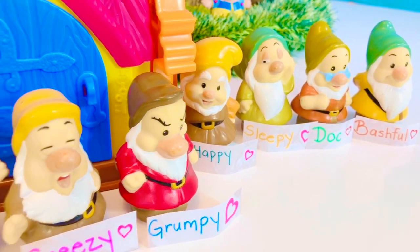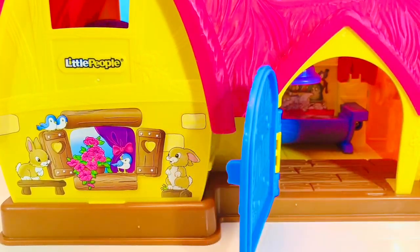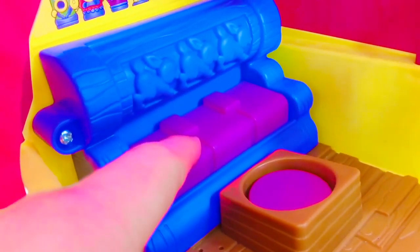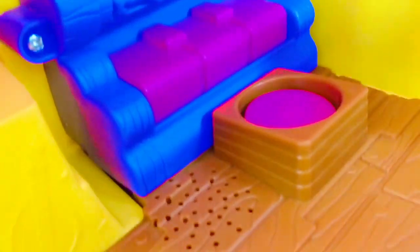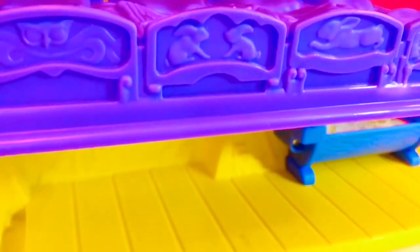And speaking of bedtime, it's time to go in the cabin. Some of the dwarves are going to have a nap. Let's open the big blue door. See what's inside. Oh, there's a pink piano. Let's play some music. Oh, there we go. And the beds are upstairs on the 2nd floor. There's only 4 beds. How are we going to decide who is going to have a nap?